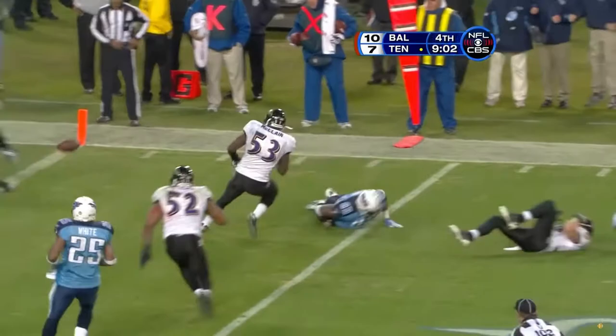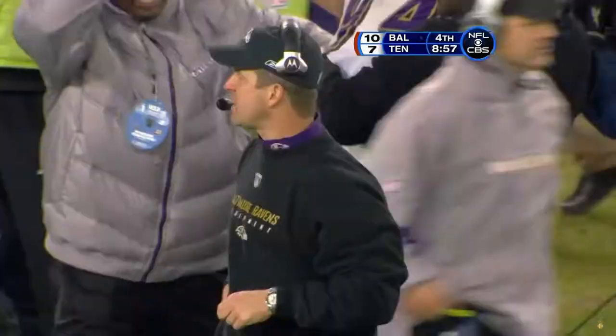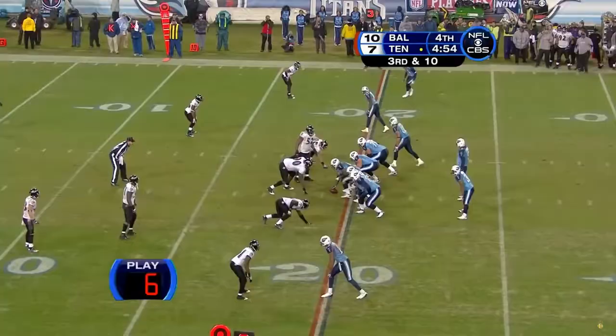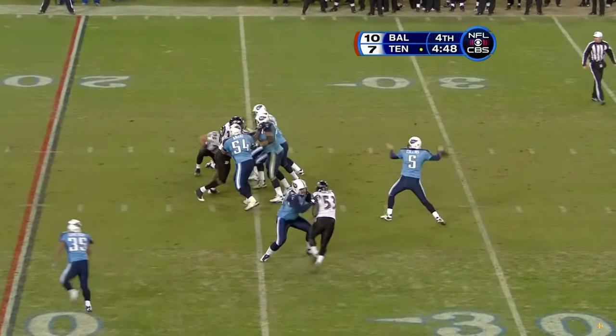Who's got it? Unbelievable. Tennessee turns it over again. Justin Gage has been the man on the receiving end for Tennessee. Collins with time. Throwing. Crossing pass.